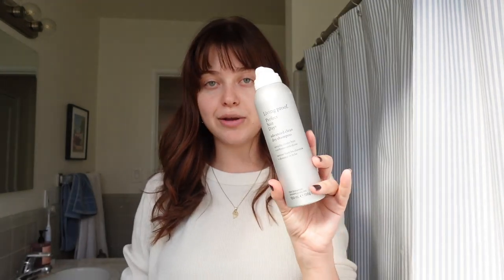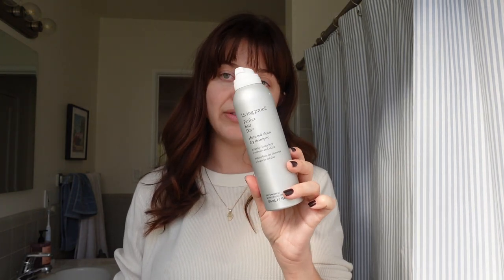My favorite dry shampoo I've ever used is this one from Living Proof, the Perfect Hair Day. It actually makes your hair feel clean and doesn't leave a weird residue, and it makes my hair last so many more days. I used to have to wash my hair every other day, and this has helped so much. This is probably 3, maybe even 4 day hair. I could probably keep going. And it's all because of this.